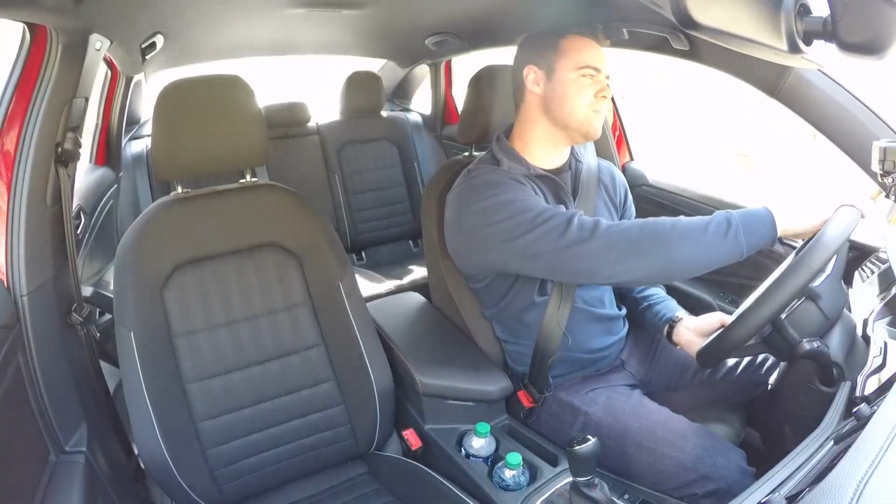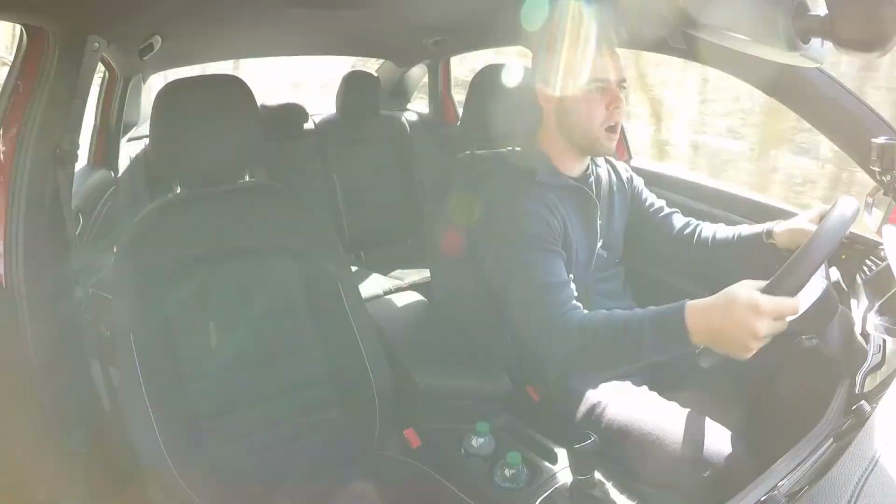The clutch throw is nice and reliable. It's an easy, light clutch pedal, especially if you're learning how to drive a manual or you're nervous about, oh, should I really get a manual daily driver car? The manual transmission in this GLI is very, very comfortable. The shift throws are a little bit longer than I'd like, but it's a pretty notchy gearbox. You really do feel that you're in gear when you shift.